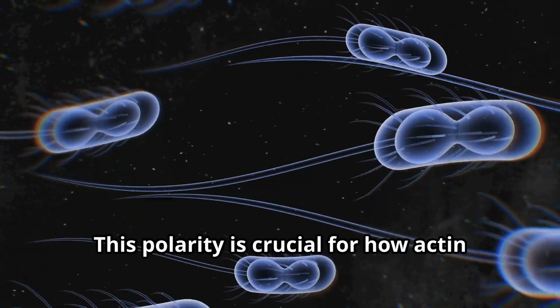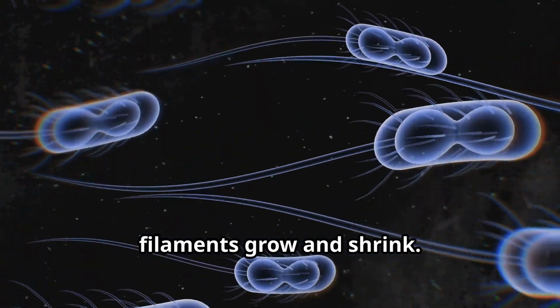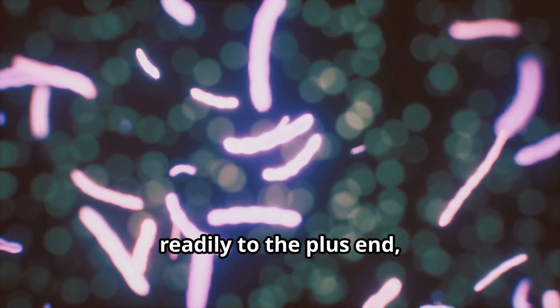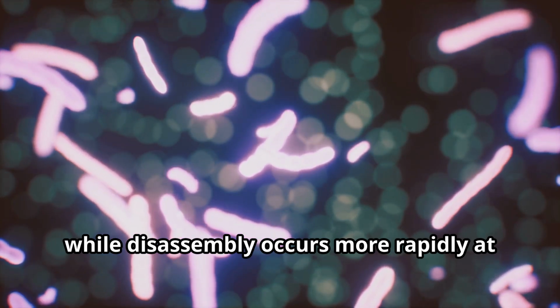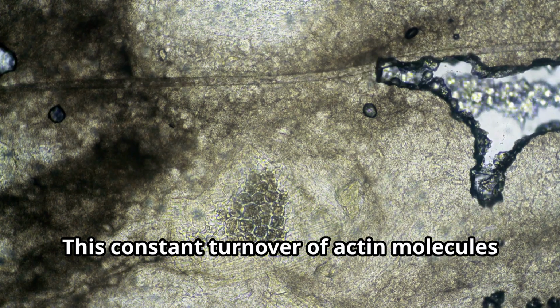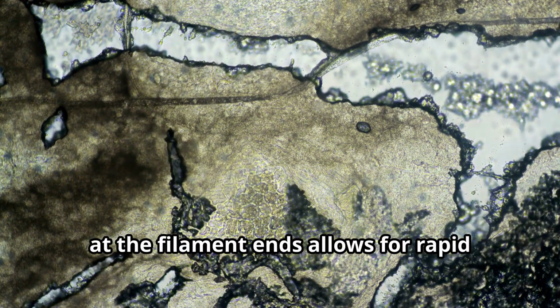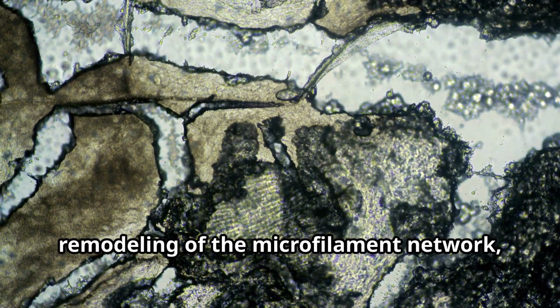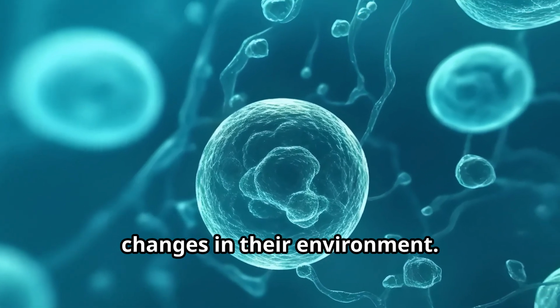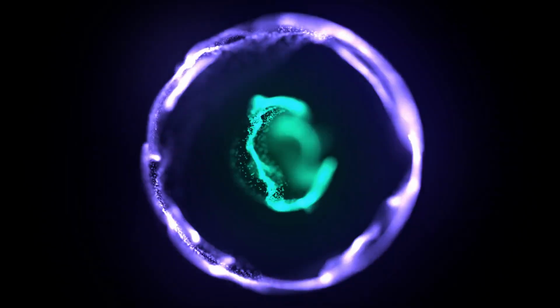This polarity is crucial for how actin filaments grow and shrink. New actin molecules are added more readily to the plus end, while disassembly occurs more rapidly at the minus end. This constant turnover of actin molecules at the filament ends allows for rapid remodeling of the microfilament network, enabling cells to respond quickly to changes in their environment.